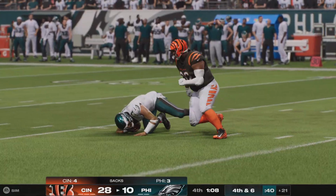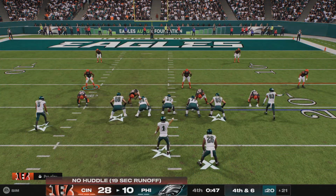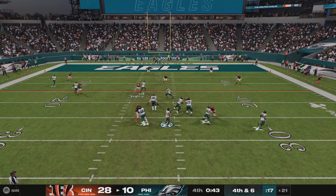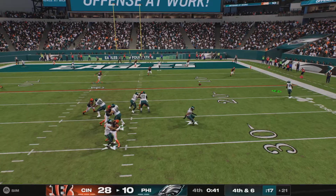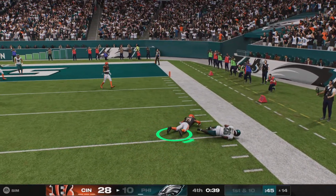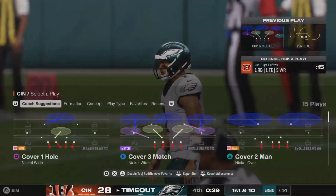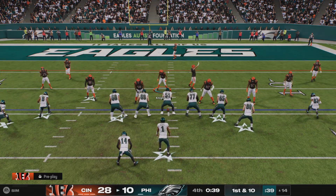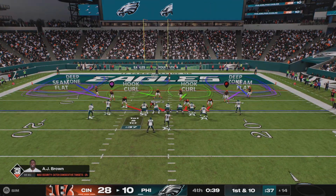He'll be hit and taken down at the 21. No choice but to go. Here's 4th down now. That's to his running back, complete. Now the Eagles will use the second of their timeouts as they stop it here with just under 40 seconds to go in the game.